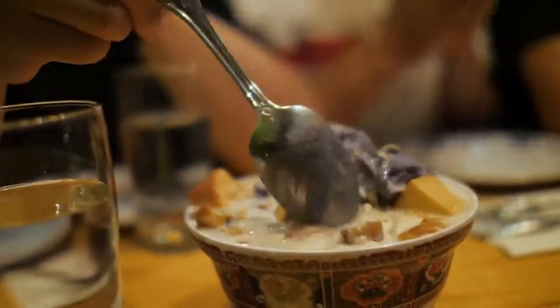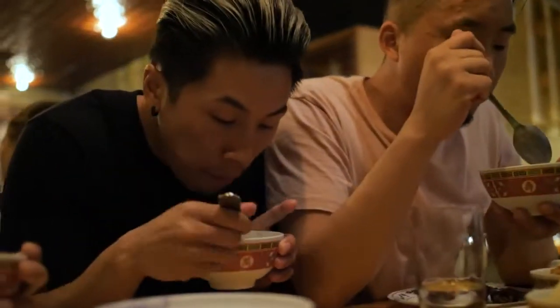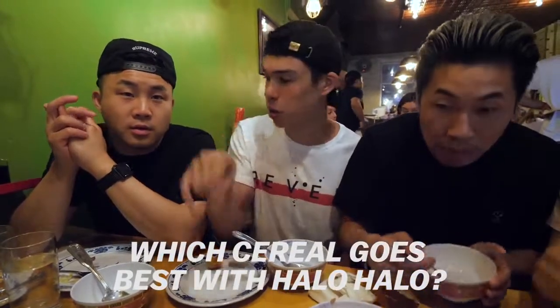You can put anything in here. You have tapioca, ice, whatever floats your boat. I've seen people put cereal in halo-halo. To be honest with you guys, I actually kind of like the cereal version. It gives it a little more crunch because it kind of tastes like milk to begin with. If you guys had to put a cereal in it, which cereal would it be?